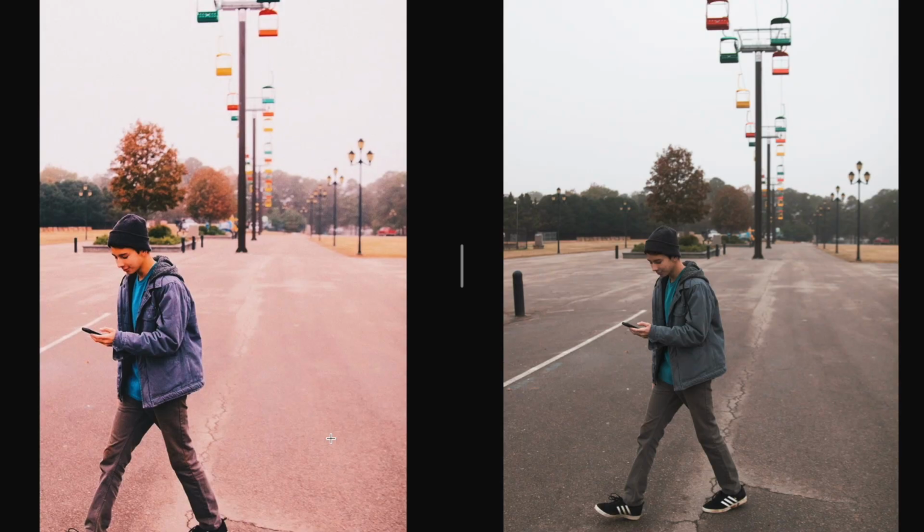Here we go, first edit. This is a really interesting take. I definitely wouldn't do this, but that's just a personal thing. But it's a lot of pink. I kind of tend to stay away from that unless it looks natural.